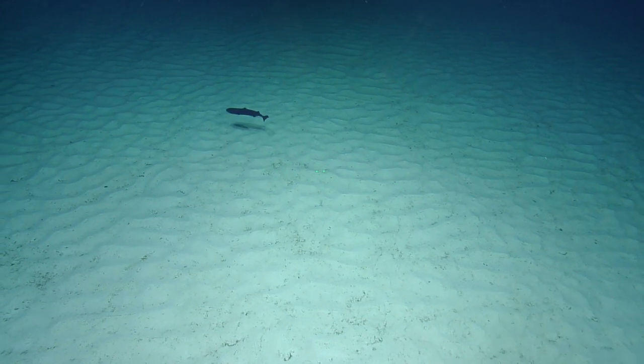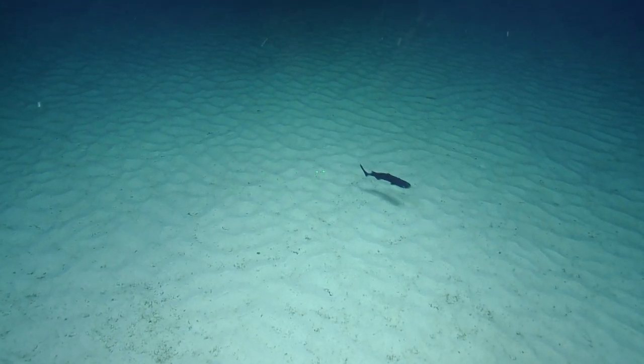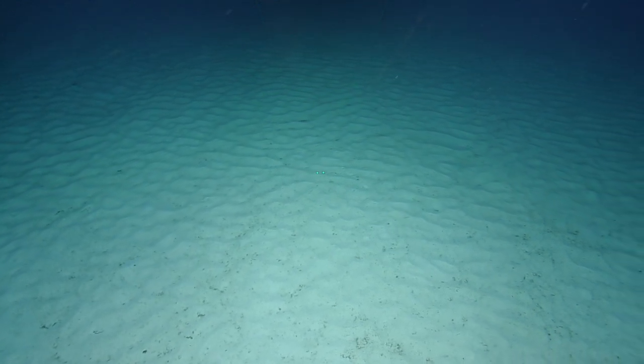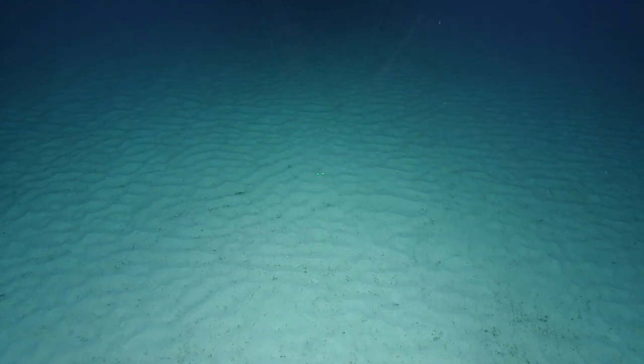So how big does this shark look to us? Maybe about like a half meter long? A half meter, yeah. Oh. Yep. He's not happy. I don't like that. Scared him. About the size of a $5 foot long at Subway.